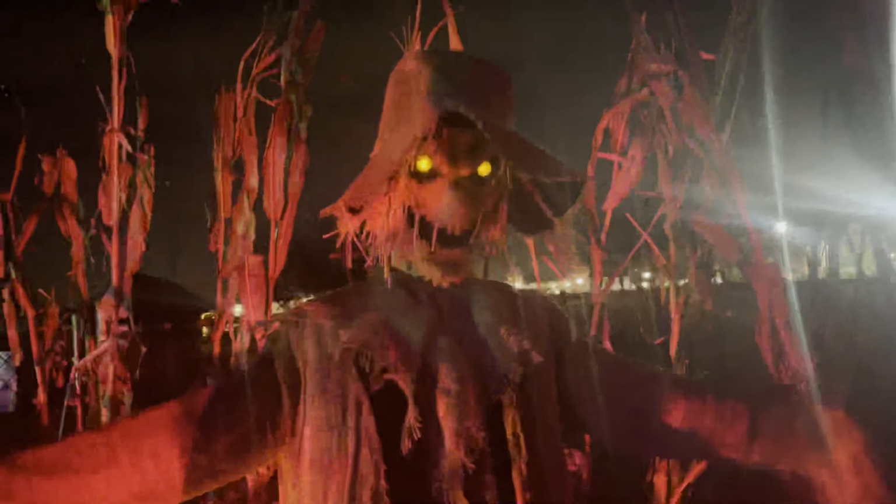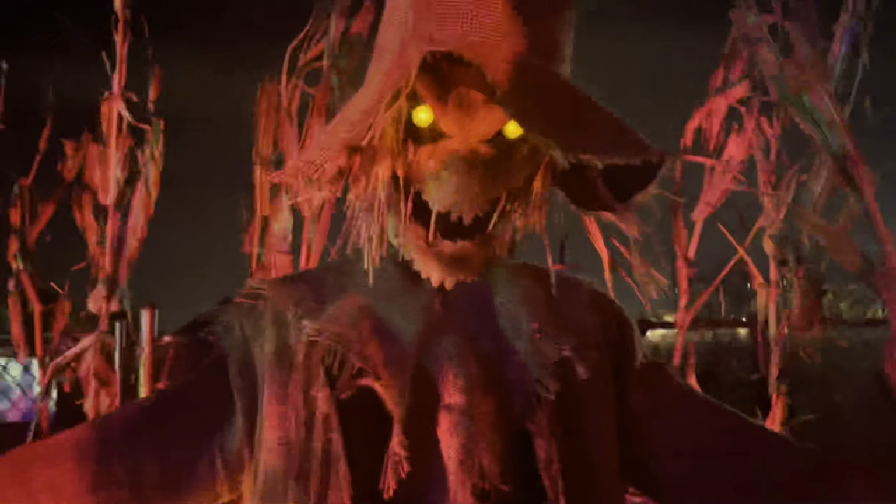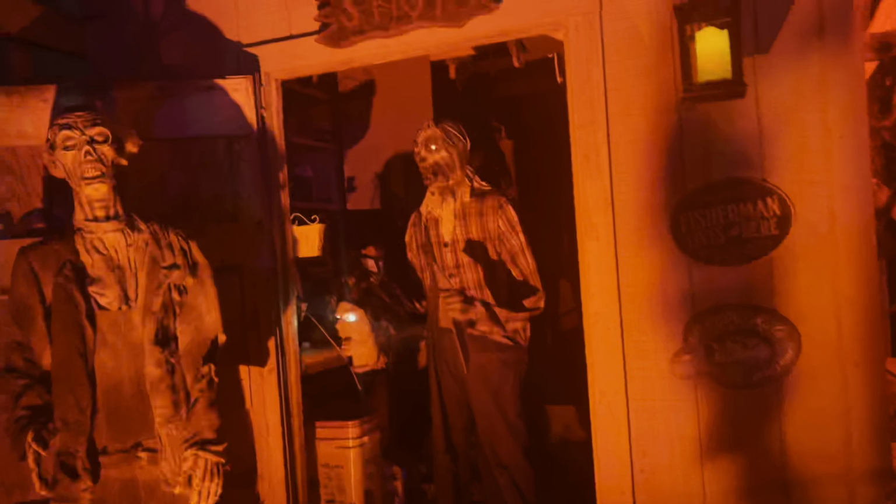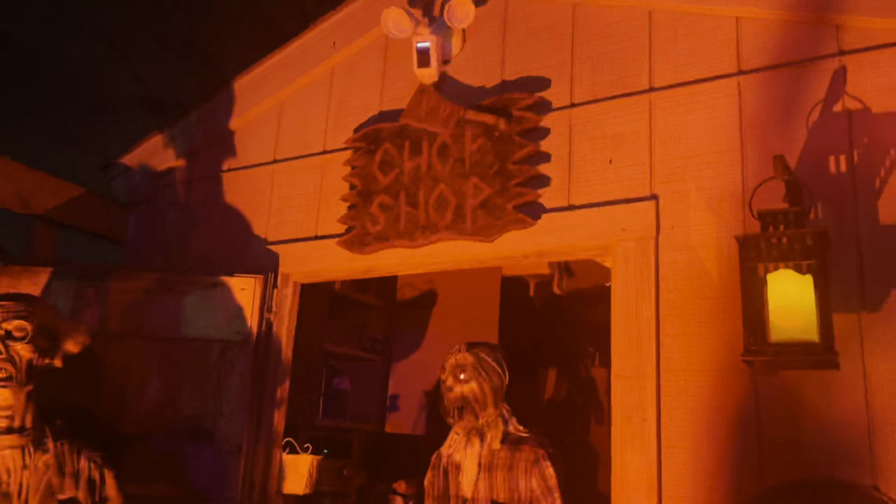And then here is Jack Straw. Again, he's on the remote. One thing we need to do is add the windmill to here, just to give it that final touch. Then here is the shed, which has been turned into the actual farmhouse, or the chop shop.